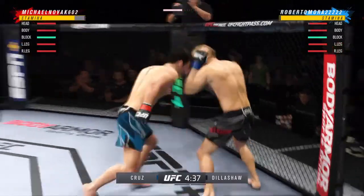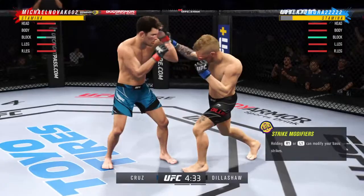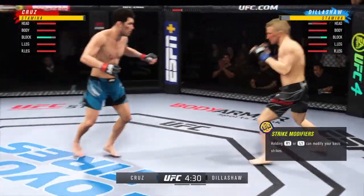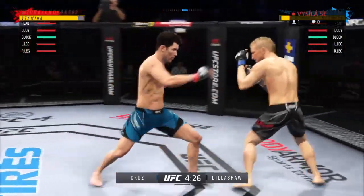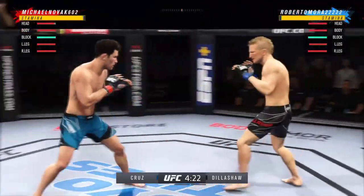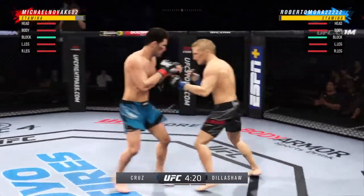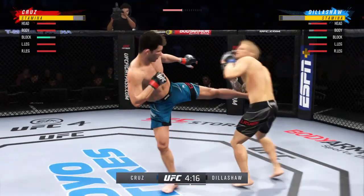Well, perhaps a sign of things to come as he lands a kick there. Nice kick landed by the champ. Yeah, he's mixed it all up. Just misses with the punch by Dillashaw. And he lands a kick to the leg now. Pretty good work on the feet tonight by Cruz. Over and over, he landed his big body. Rock him, shock him out of the chute here.